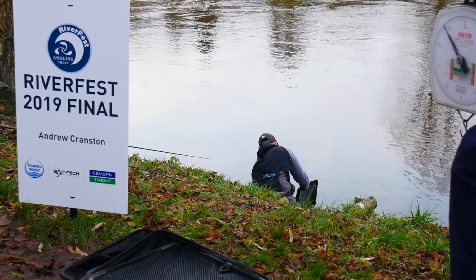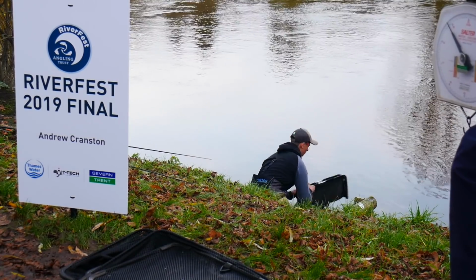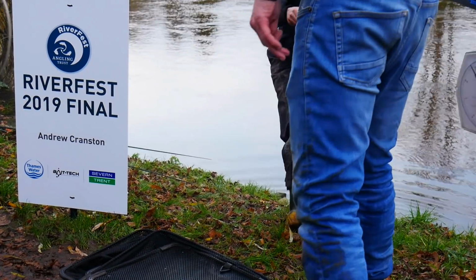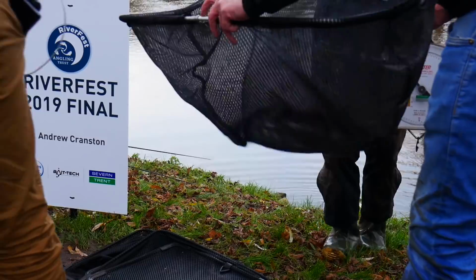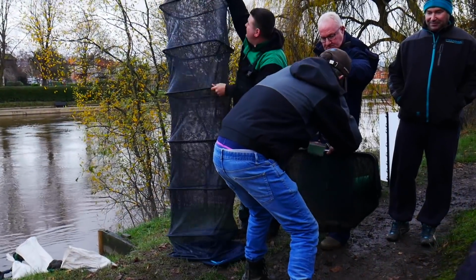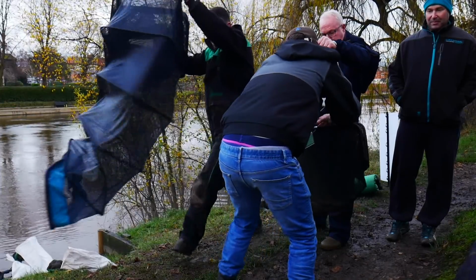Off peg 44. So next we've got, I'm not sure. We'll go down there and have a look who's down there. Well, Matt will send a few pictures. Okay, we're behind Liam Page Smith now on peg 45.